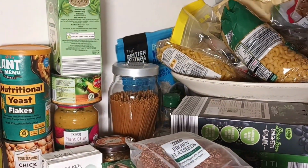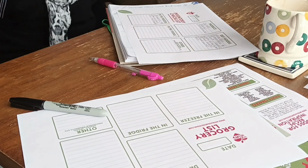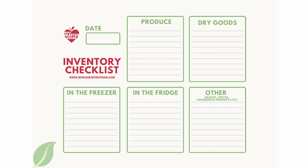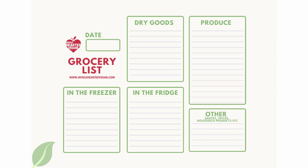So I really recommend planning, especially if you're new to a lifestyle and you want to get on track and make sure that you are doing it the way you want to do it, hitting those goals and getting there. So for me, the first thing that I do is I write a little inventory checklist. Like I said, I've made some documents here, which are in the pinned comments below and the description, if there's something that you think might help you.